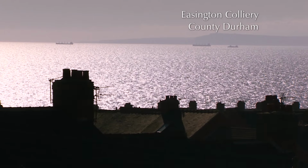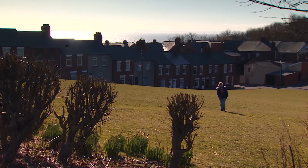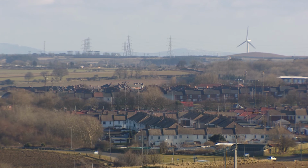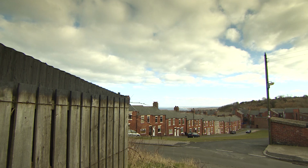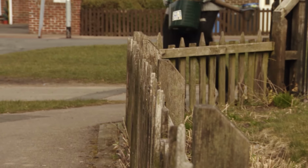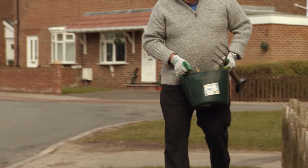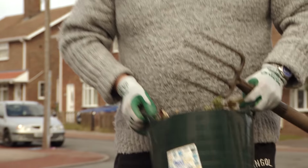On the windswept north coast sits the small town of Easington Colliery. It takes its name from the coal pit, which until 20 years ago was the very centre of the community. But in 1993, the pit closed down and the whole locality felt a real sense of loss. But one man is determined to galvanise local people into making their town a much more plant-friendly and colourful place.